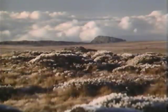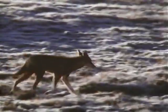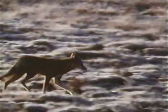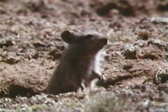In Ethiopia's Bale highlands, just north of the equator and 14,000 feet up, there lives a dog that lives nowhere else on Earth. It's a simian jackal. Its world is like the Arctic tundra, but although it freezes every night, it thaws every day. Instead of lemmings, there are rats, and they're just as plentiful.